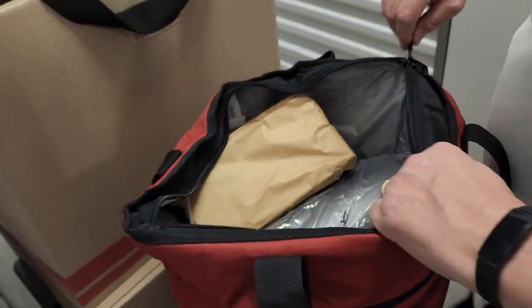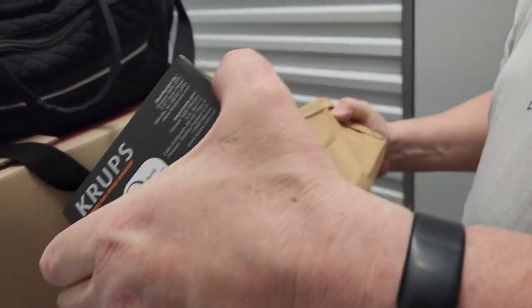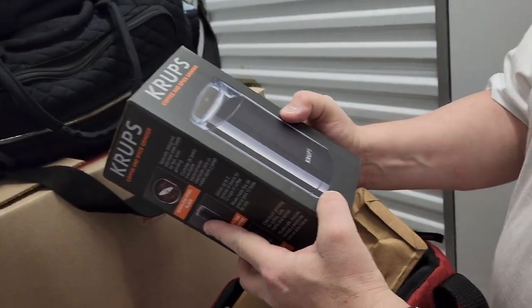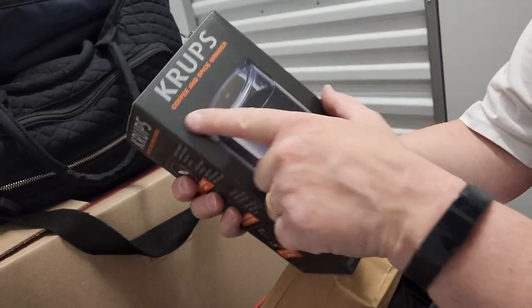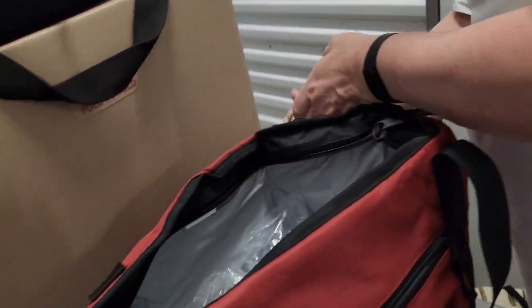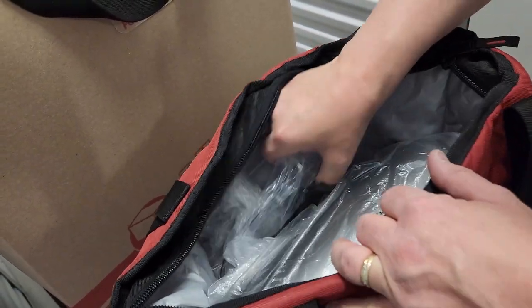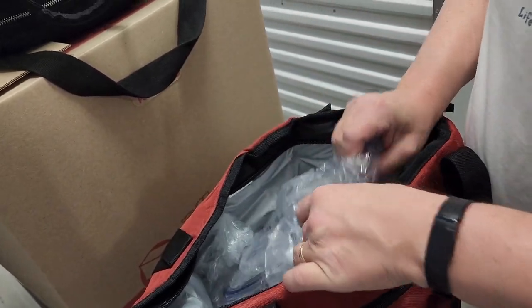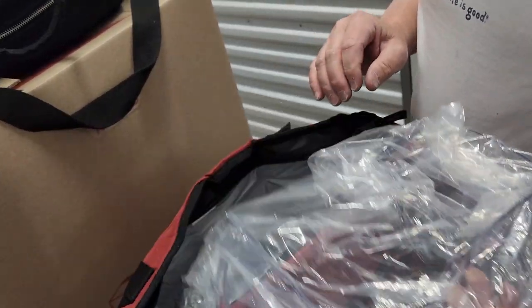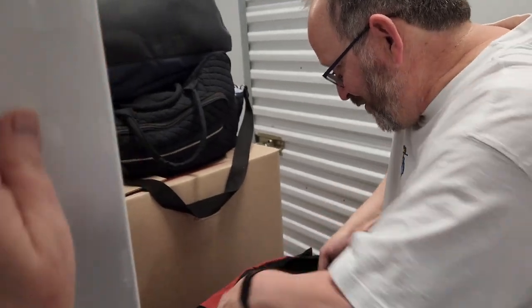Nothing. Is that like a coffee grinder? All right. Crops is coffee. But what is this thing? It's nice. There's like a metal pan? Is that a lid? What is it? Oh, no way. What is it?